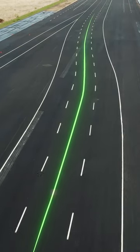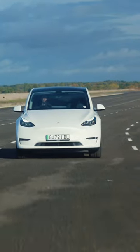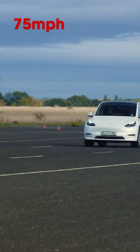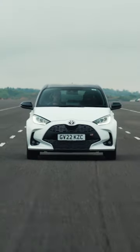And we're going to start with a car that does this very well. It's the Tesla Model Y, 75 miles an hour around the S-bend. Here we go, very gently to the left, very smoothly to the right, fairly smooth again. So, very impressive overall. Now let's show you this test in a car that doesn't cope quite so well.